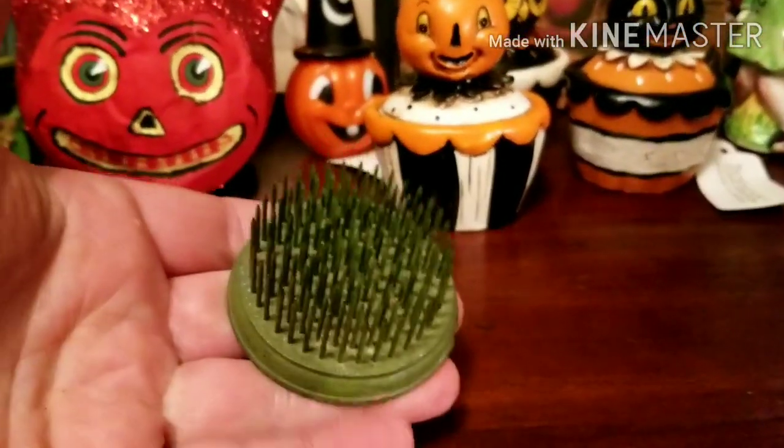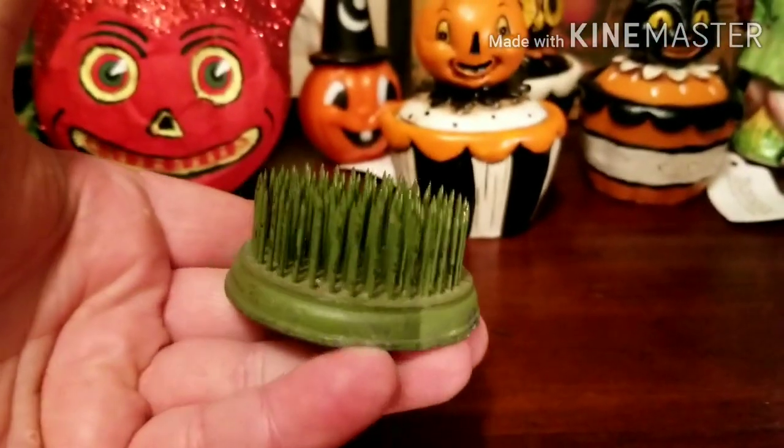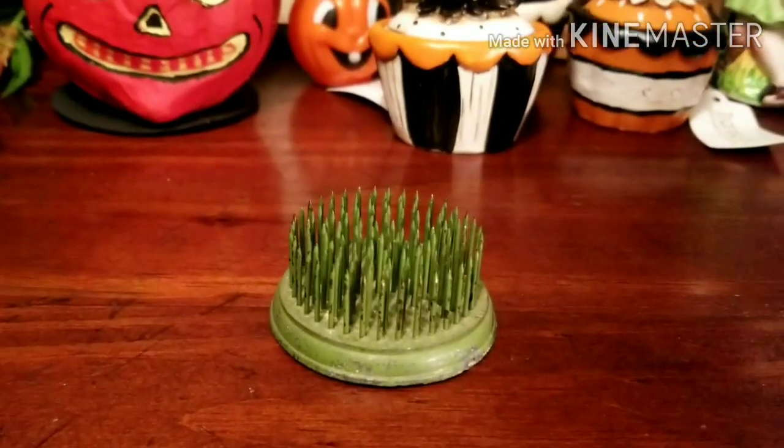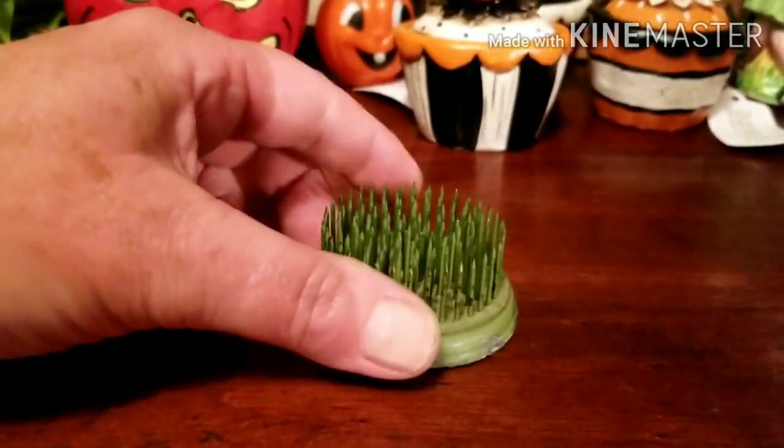So I got those, and I did find another one of these flower frogs. So I listed that in my shop. I love these things, so every time I see one, I snatch it. They're so cool for little displays of putting pictures and stuff in them.